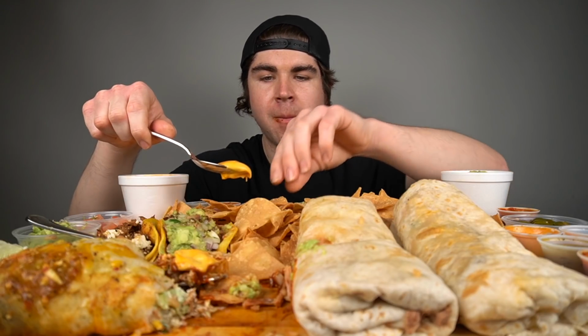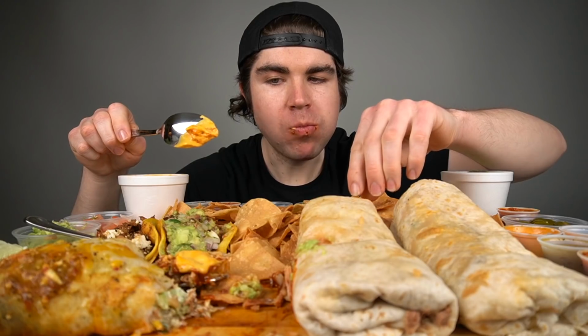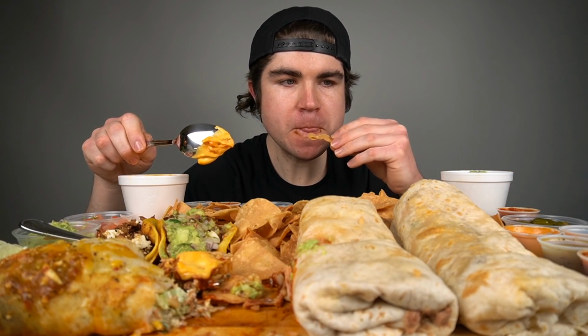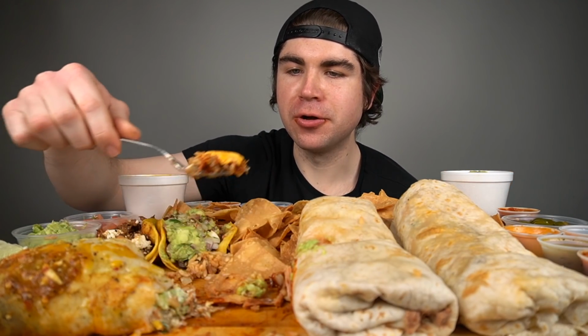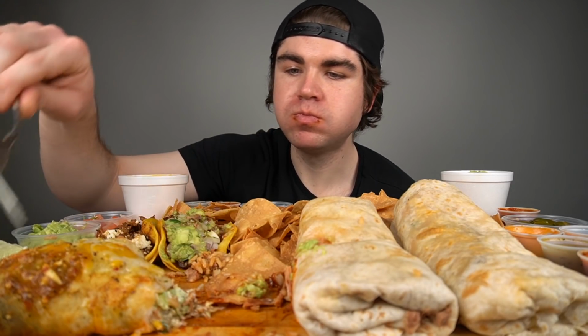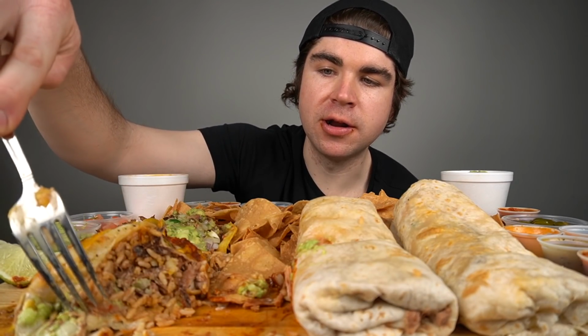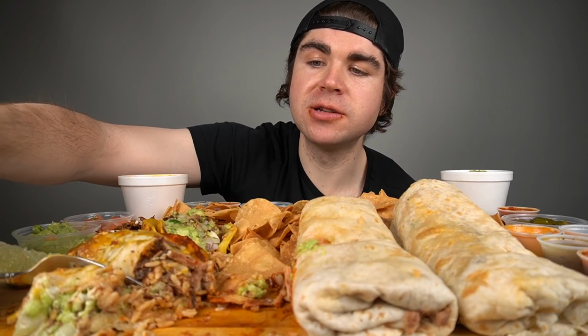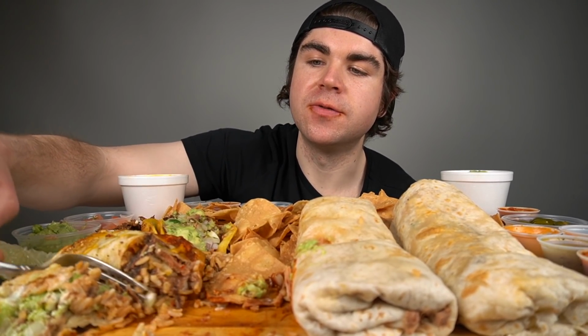Just for fun, let me try out. Goodness. You can see the carnitas, refried beans, rice. The rice is delicious. Their beans are very good too.